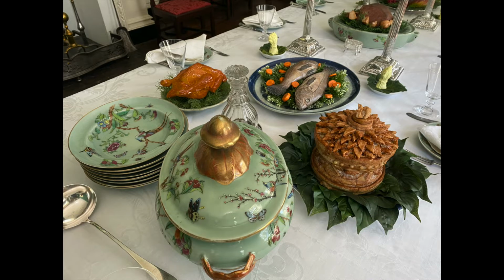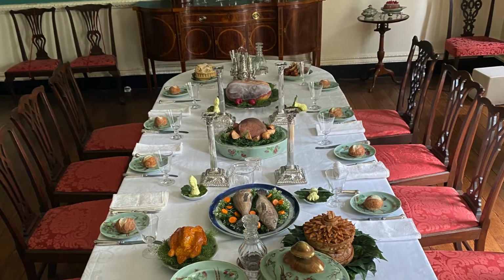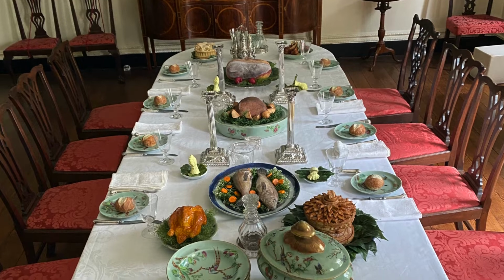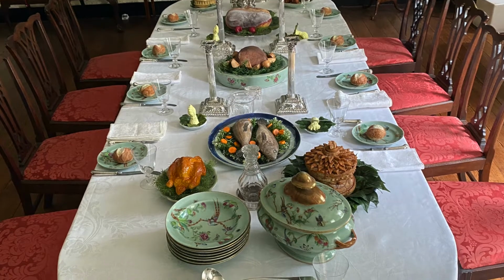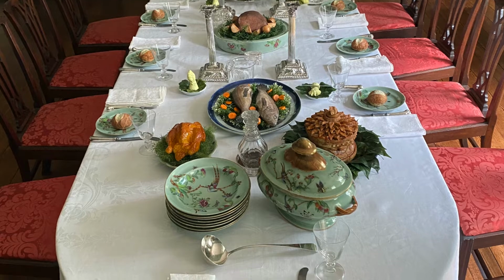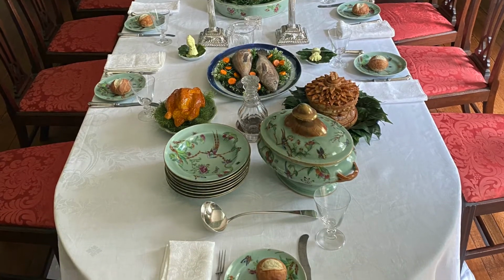Welcome to Service à la Française with the Lockermans. In 1811, Francis and Richard Lockerman moved into Hammond-Harwood House. The fashionable dining style at that time was called Service à la Française, or French service. This type of service consisted of 2 to 3 broad courses, served family style. Each course consisted of several dishes placed on the table in symmetrical neoclassical order.